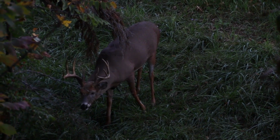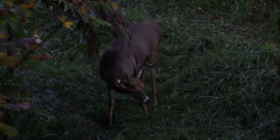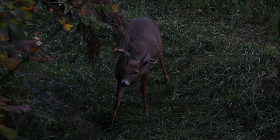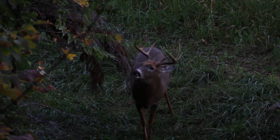And it's just that ride along the way, watching them grow up, and finding the sheds and getting trail camera pictures year after year of those deer. It makes it all worthwhile to me in the end if it happens and you get that great storyline with it. I already started shed hunting a little bit this year.